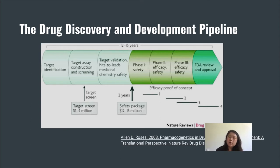This process is also very expensive. It can cost you 12 to 15 millions of dollars. And as you can imagine, researchers from many different fields are involved, and also other people that represent different perspectives, such as the scientists, of course, but there are doctors, patients, the companies that produce the drugs. So it's a vast amount of knowledge and expertise involved in the drug discovery and development process.